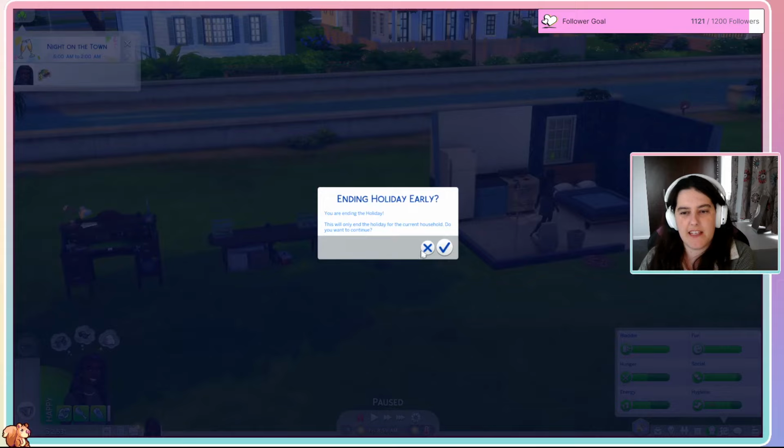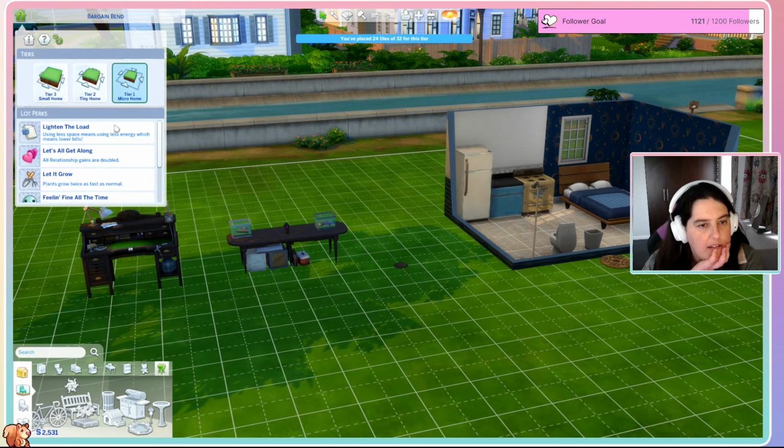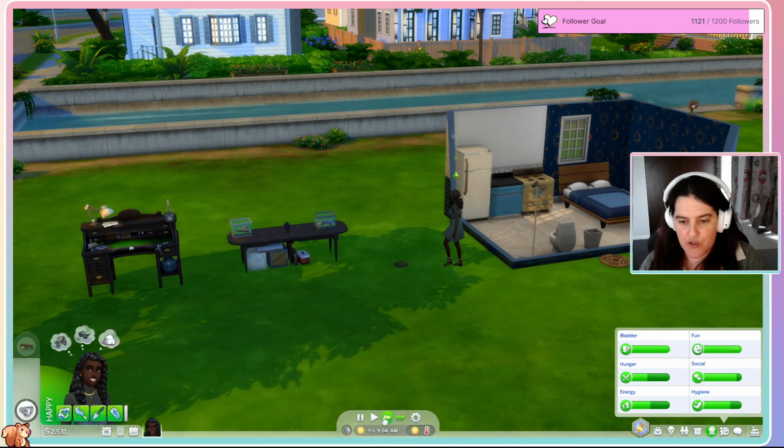And apparently this... Does the tiny home give us faster growing? Or is it just better quality plants? What's the deal here? Plants grow twice as fast as normal. Yes, that's what we want. For sure.